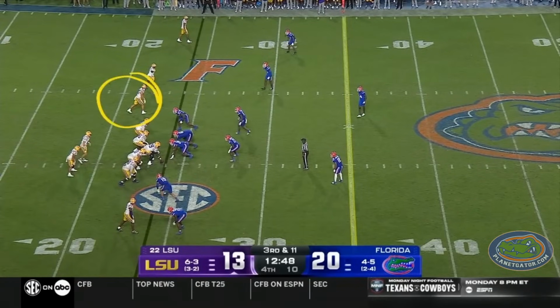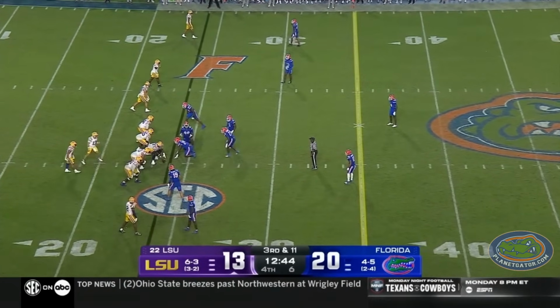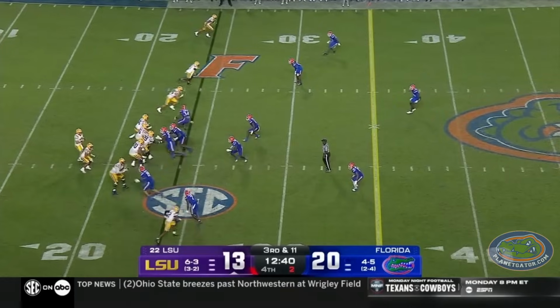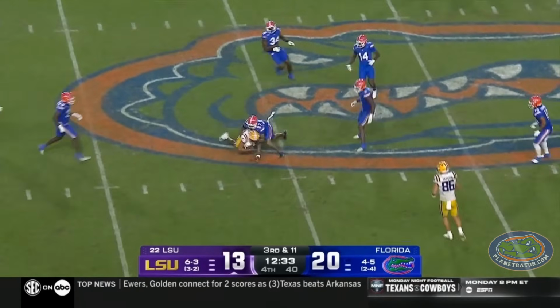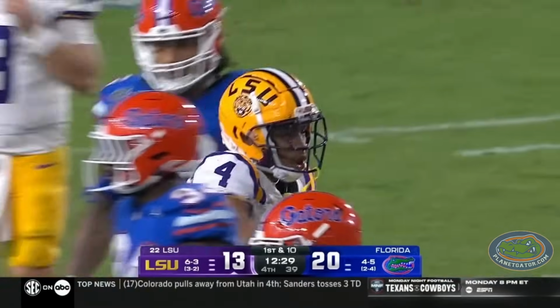Trips left, single right. 3rd and 11 from the 24. Nussmeier trying to point out the defensive alignment. Play clock at 4, 3, snap back to Nussmeier. Pressure, scooting him to his left. Fires, caught at the 41-yard line. Daniels got it, and he's brought down moving to his right by Dijon Johnson.